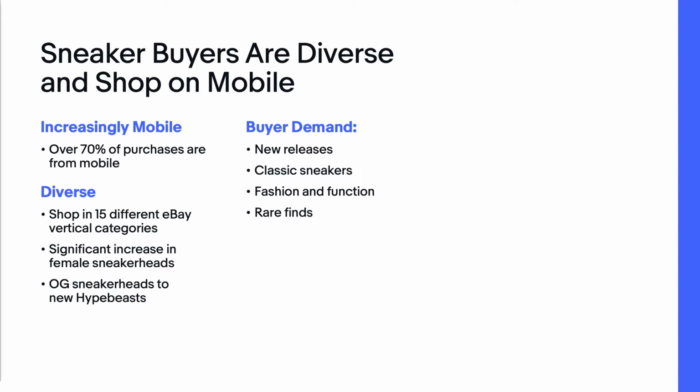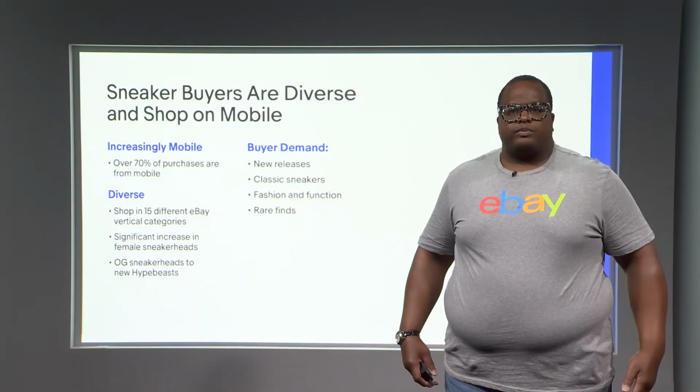Before I get into innovation, I want to talk a little bit about the type of buyers that are on our site. We have an extremely diverse group of buyers, but we also have buyers that are increasingly shopping on mobile. Over 70% of purchases are occurring from mobile. Buyers are diverse. They not only shop sneakers, but they shop several categories, 15 different categories on average across eBay verticals.